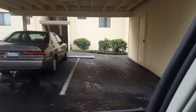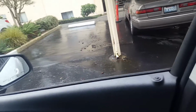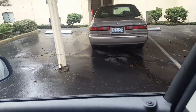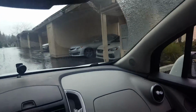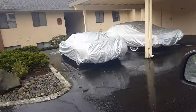Moving along through here, we've got some tree root damage that has begun here. Looks like they might have done some patching here at one point. But we're gonna leave that alone. That's okay. I'm not gonna worry about that right now. Let me take you to the next one here, just a second.